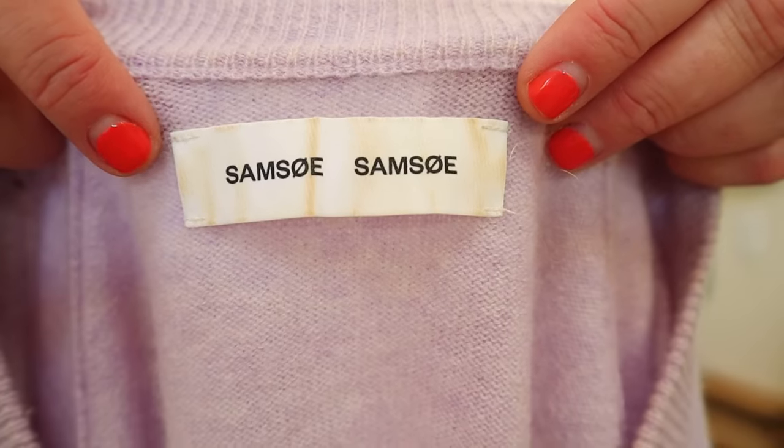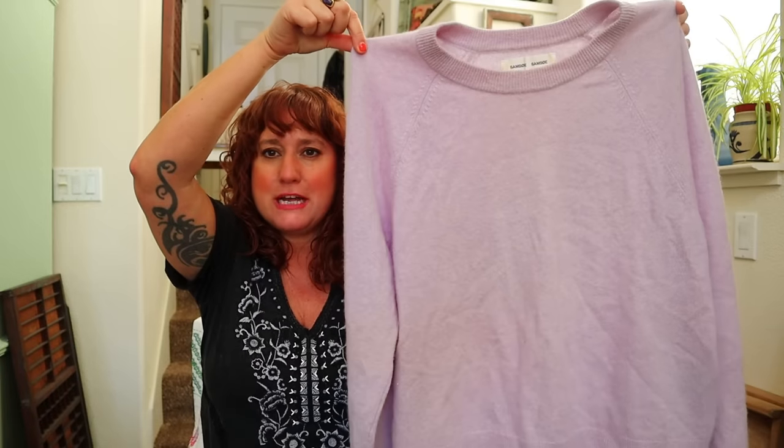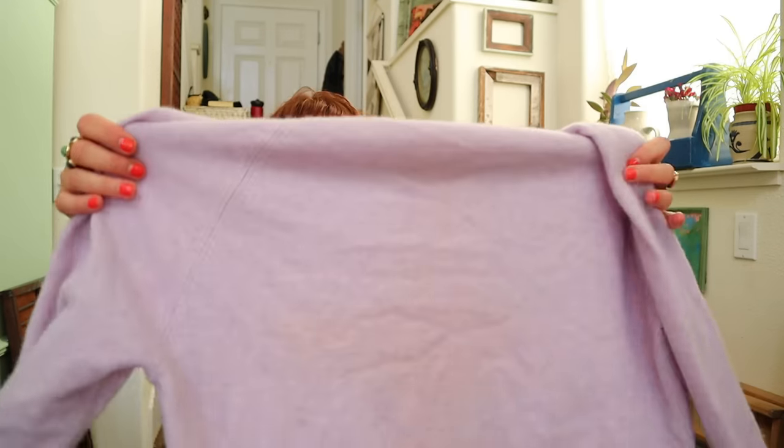Okay, this is an amazing brand to know. I hope I can save this sweater. I think it's Samso. This is a 100% cashmere lavender sweater. What? A great brand, a great material content. However, it needs to be washed, so I'm gonna have to Google how to wash it.